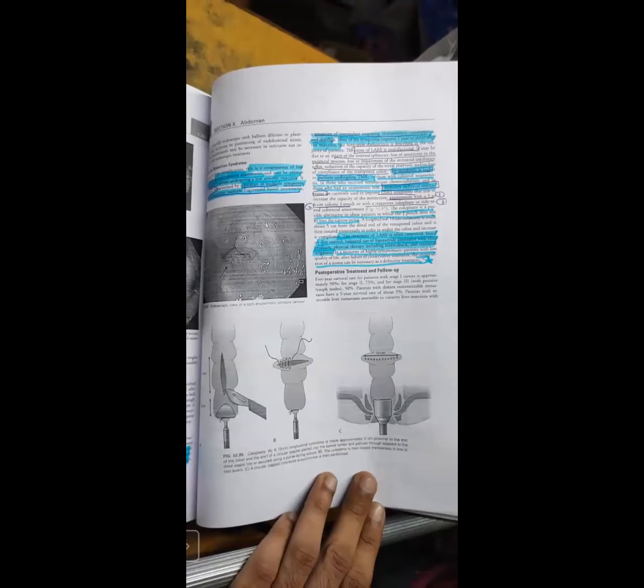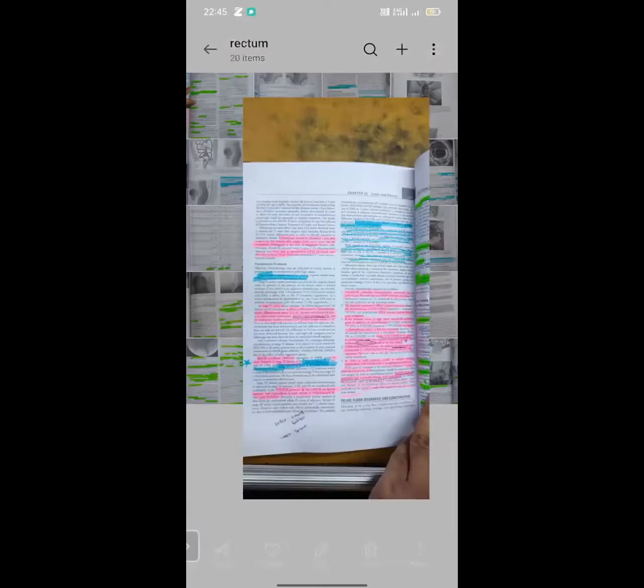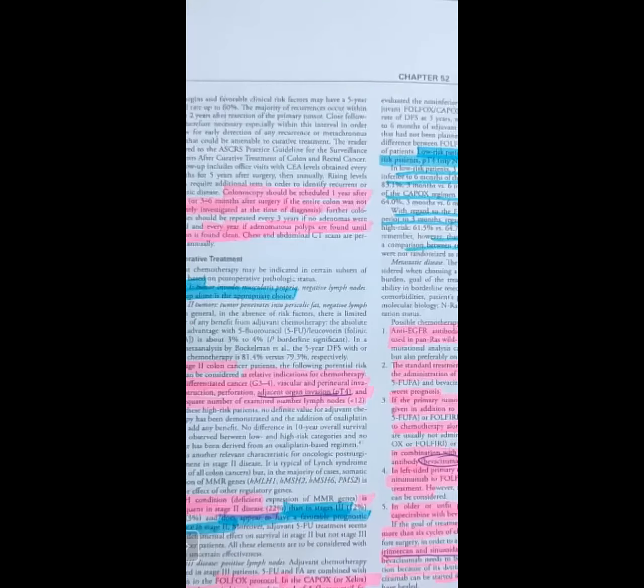Next, coming to the post-operative treatment and the follow-up. The majority of recurrences will occur within 2 years. So CEA levels we have to obtain every 6 months for 5 years after the surgery, every 6 months for 5 years, and then annually. This has been asked in a test series.